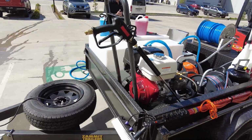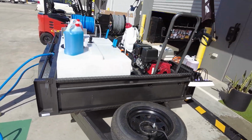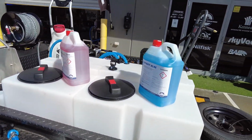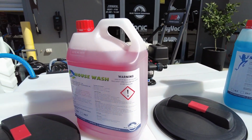The bubblegum fragrance masking agent is going to be an absolute pearler for the industry. New fragrance, which I'm sure through the product testing that's been carried out over the last few weeks, is going to be very, very well received.